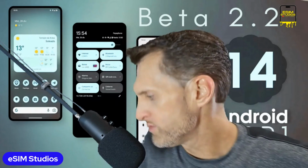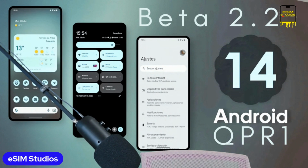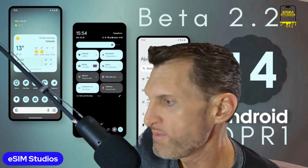Uh-oh, my phone's almost dead. Hang on one second. That was my bad. Okay. Should have had that plugged in already.